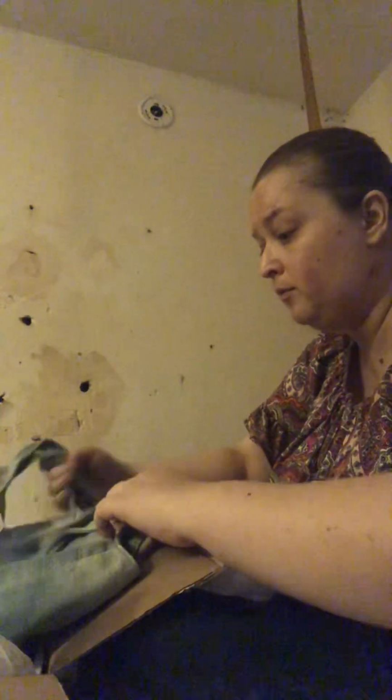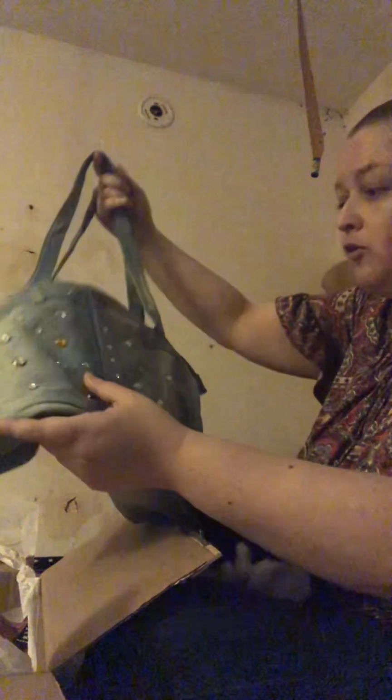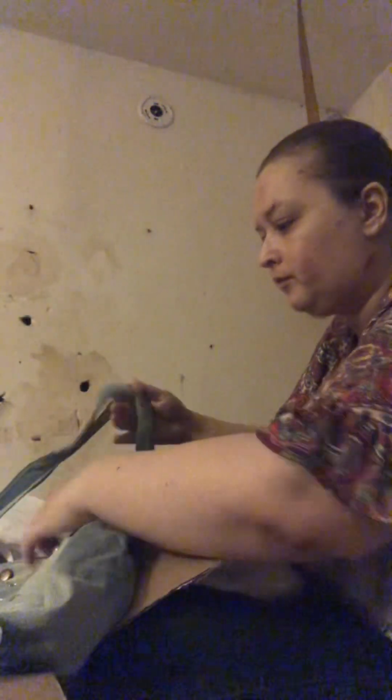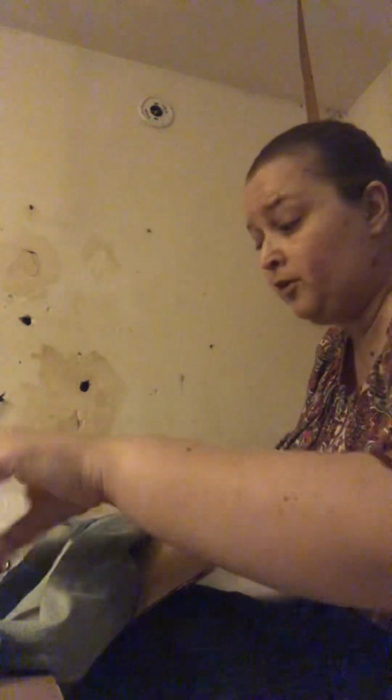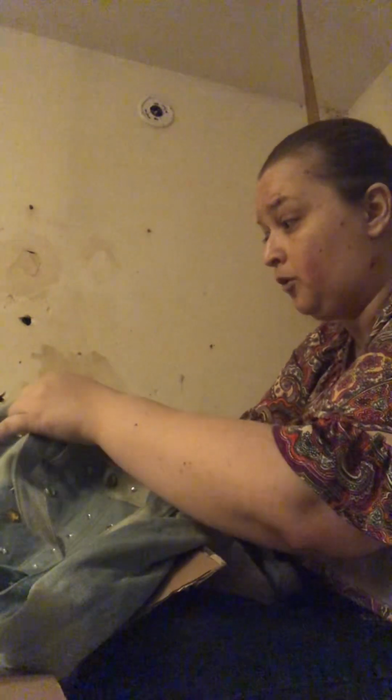Wow, that's beautiful. I got a new purse, guys. And Mary was transparent, meaning honest about it. You can tell it's got some wear to it, but it's super cute. Look at that. It's got some bling on it, a little sparkle bejewel bling bling on it. This is to replace my leather purse that Tigger, my cat, tore up.